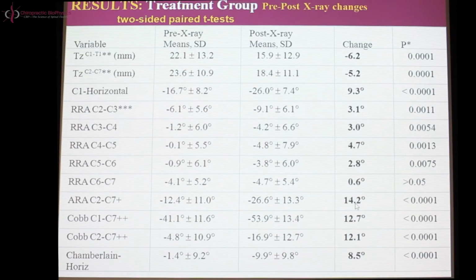In contrast, here's the treatment group before and after x-ray. So this is the subject that got spinal manipulation and got the cervical traction. You'll notice that we see statistically significant differences in the before initial and the after treatment x-ray. And this is a big deal. We're seeing a 14.2 degree total change in the C2 to C7 lordosis. That's right here. That's a huge change.